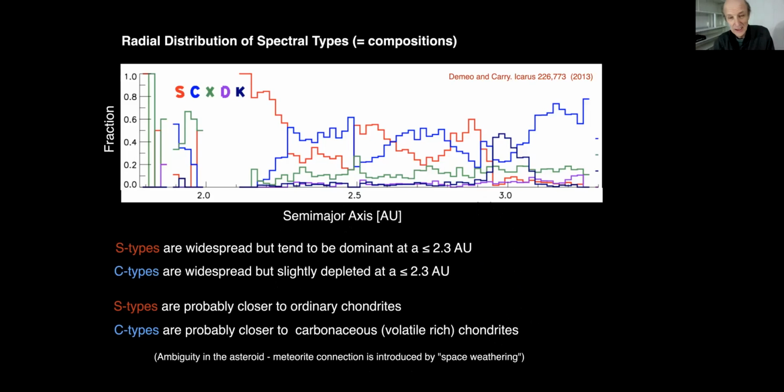Now, I have to say, this is one of the ugliest figures I've ever seen. I mean, these people have no sense of a good color scheme, or it's just a really ugly figure, but it does show, I suppose, the distribution of the different color types.